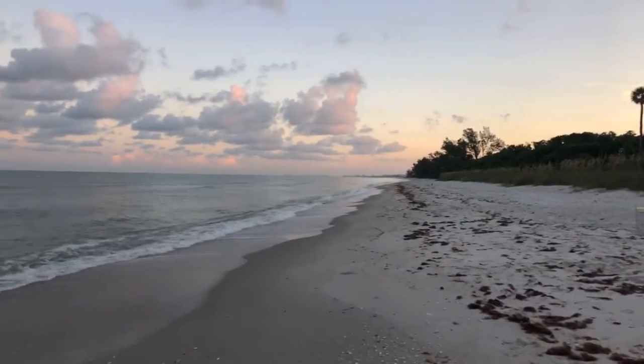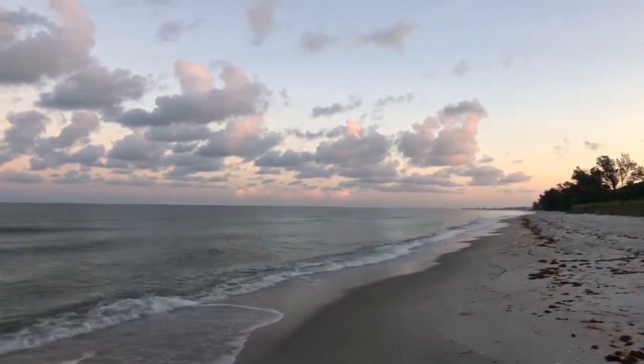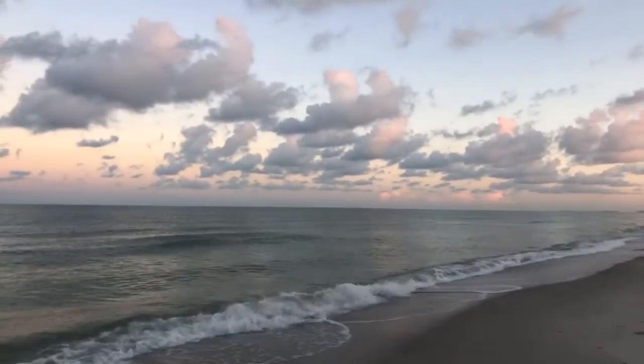There we go. Now we're starting to see some color out there. Clouds are starting to get some pinks in them. Nice.